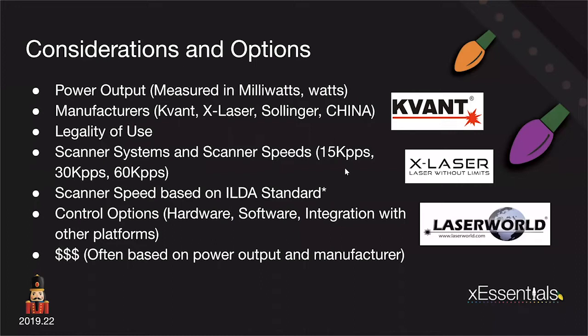Scanner systems and scanner speeds. These are measured in points per second. 15K, 30K, 60K are things you might hear or see when buying a laser. I'm going to show you the difference in scanning speeds. Essentially, the faster the scanner speed, the more you can output, the more graphics you can have before the laser starts to flicker a lot.